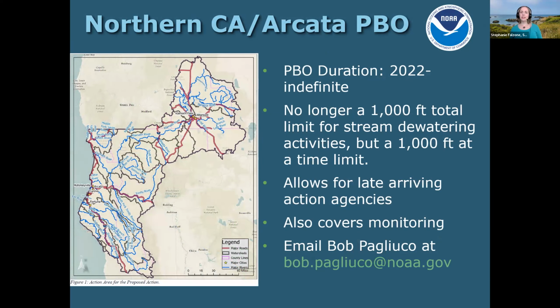So starting up north with the North Coast PBO, that's overseen by Bob Pagliuco in the Arcata office. The 2022 version added part of Oregon in anticipation of Klamath Dam removal. And it was written while we were writing the statewide restoration programmatic biological assessment with U.S. Fish and Wildlife Service and NOAA Restoration Center in the Corps. So the project types and protection measures you would notice are very similar between the two of those. And this PBO also allows for late arriving action agencies like the Natural Resources Conservation Service, U.S. Fish and Wildlife Service, Bureau of Reclamation, and others.